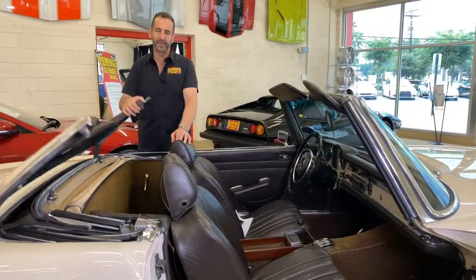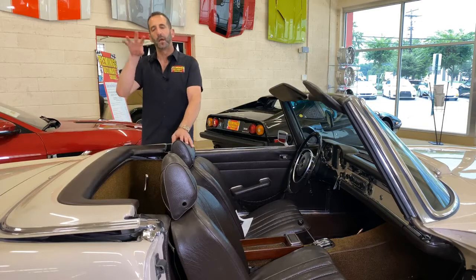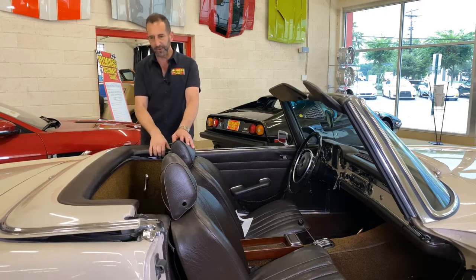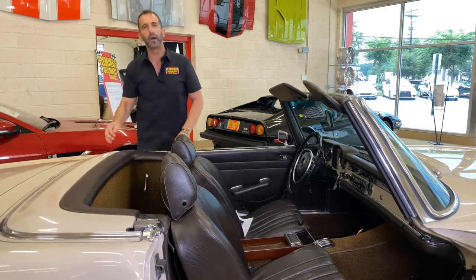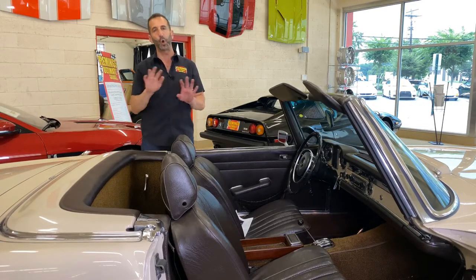The tonneau cover, I love that. The fact that you don't have to snap something on, put some clips in or whatever, everything's right here. The convertible top's all right with you. This also has a hard top that comes with it. It's painted, gives it a totally different look to the car.